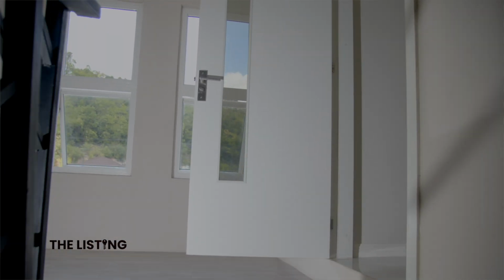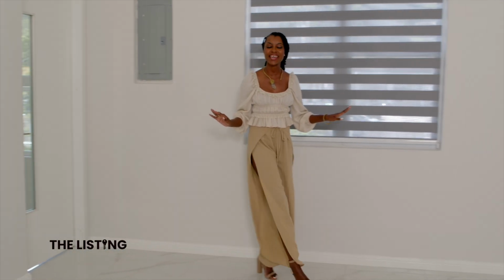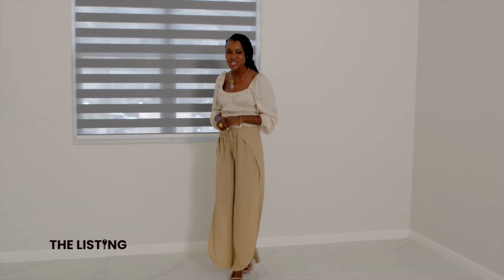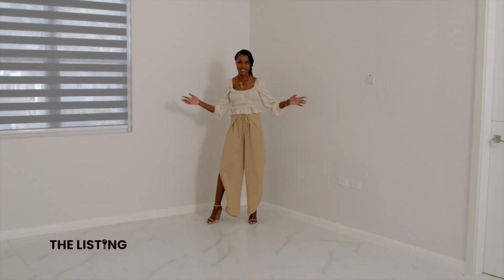Coming through this front door, the beautiful glass insert does bring so much light in, but adds a modern and contemporary look to this space. And it's so bright and airy. That's the white on white. From floor to ceiling, this space is massive.